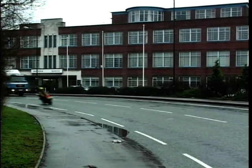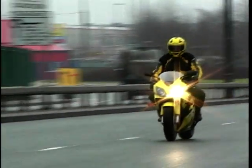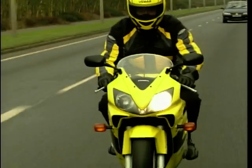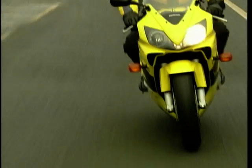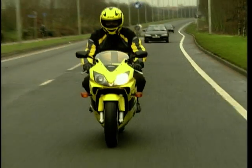In the past, the CBR600 has always been praised for its all-round ability, and this new model is no exception. It's lighter than before, it's very flickable, it's quick to change direction, but it's equally at home chugging along at 30 miles an hour in busy traffic. You don't have to thrash the pants off it to appreciate its quality.